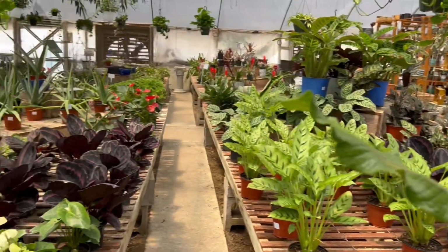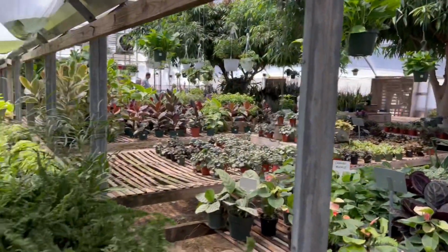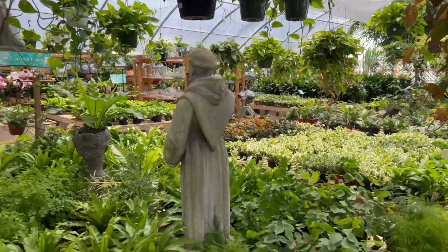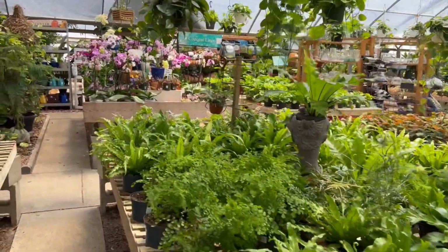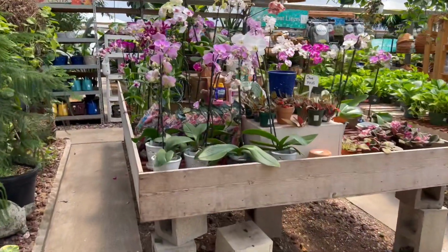This greenhouse is beautiful. This nursery. Look at this. This is a beautiful nursery. This is what I'm surrounded by. All of this is houseplants. So you can imagine.